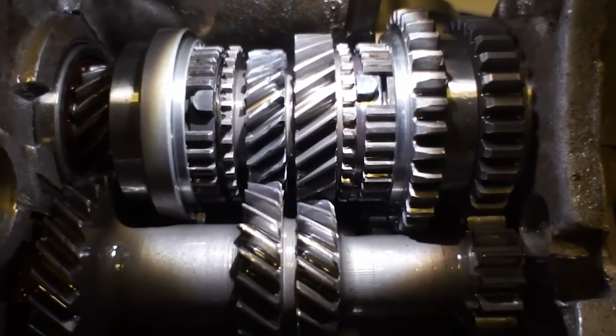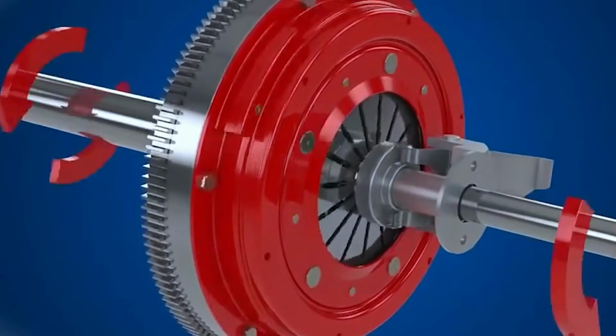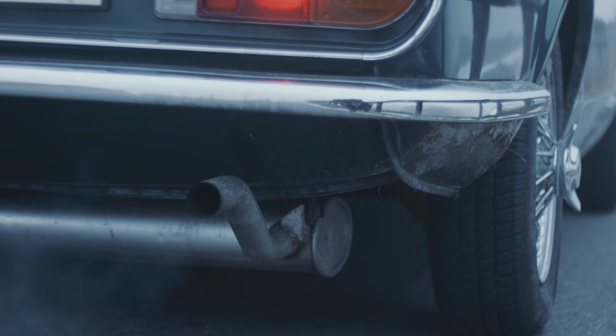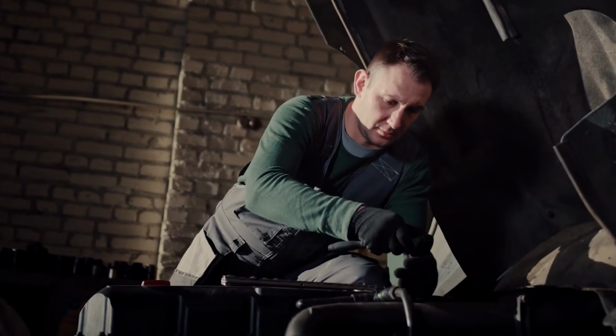But when that system fails, metal components begin to clash, creating a soundtrack of internal damage. Many drivers shrug off the noise, thinking it's just the engine or exhaust. That mistake can be costly. These sounds are your car's way of crying out for help.